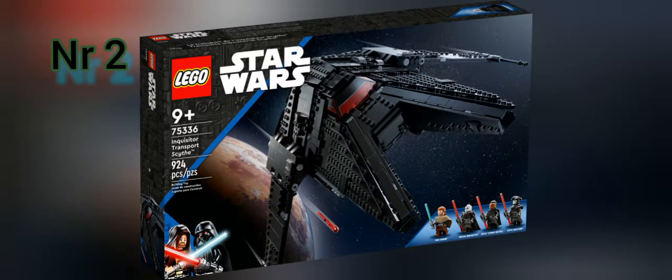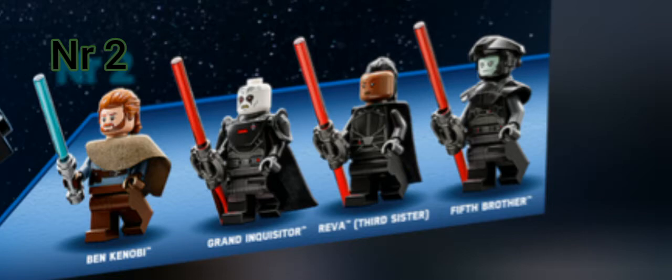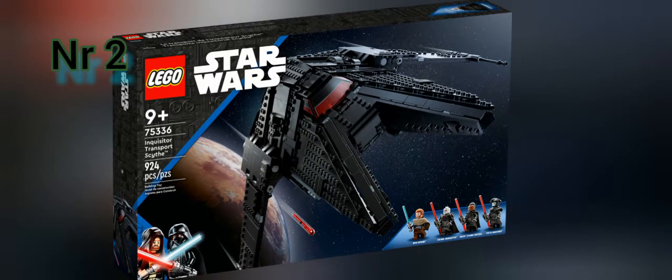Number 2, the Inquisitor Transport Scythe, or the Inquisitor Shuttle. This set is fairly balanced. This set costs $100 and is good value for $100. And the minifigures are great. The minifigures are the Fifth Brother, Reva, or the Third Sister, Ben Kenobi, or Obi-Wan Kenobi, or General Kenobi, and finally, our main man himself, the Grand Inquisitor. Joking, Kenobi is the main man, but the Grand Inquisitor looks phenomenal. The build looks phenomenal! Oh, and the ship has interior. It has interior? It's great. This could be number one, but the number one choice beats every single set out here combined. So that's at number two.